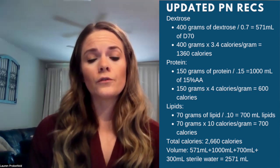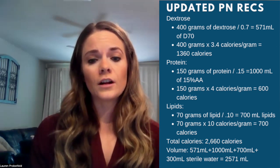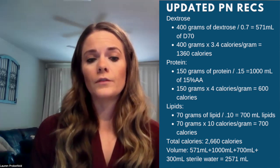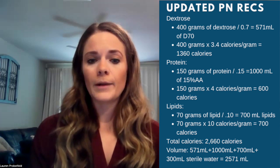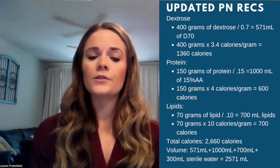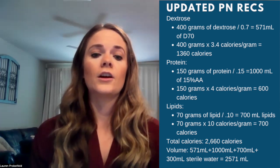So we took our total volume, subtracted our macronutrient concentrations, and added 300 mils of sterile water to come up with the total desired volume of about 2,500 mils. If you add up those 3 macronutrients, the total is 2,660 calories and 150 grams of protein. So despite feeding Mr. M 33 kcals per kg and 1.7 grams per kg of protein, he unfortunately continued to lose weight. His weight got down to 165 pounds or 75 kgs from 189 pounds.